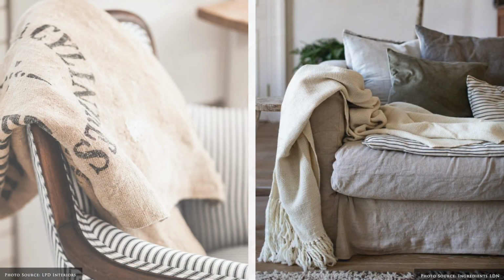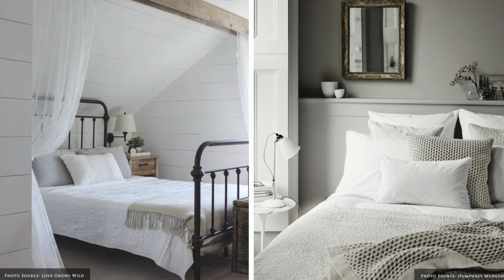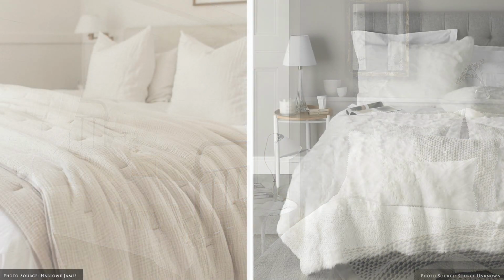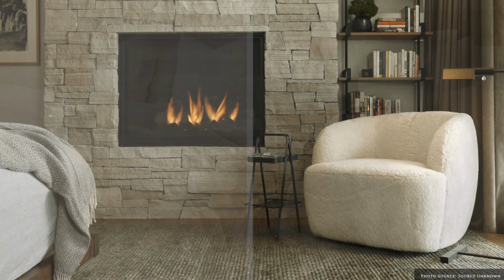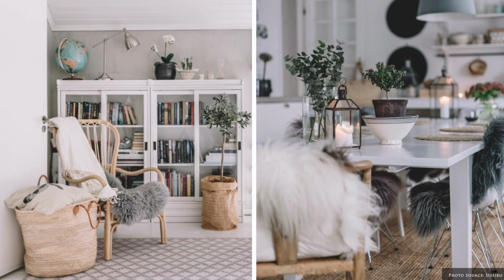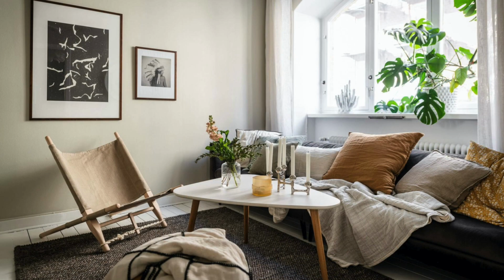In cooler months, have layers of throws in sheepskin and chunky knits at the ready. Add to the coziness with feather-filled cushions of velvet, faux fur and softened linens to cocoon yourself. These are both comforting visually and to the touch. Adding rugs and mats in wool and natural fibres to your living, bedroom, bathroom and alfresco spaces adds warmth and comfort underfoot.